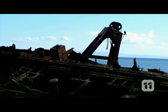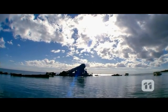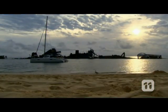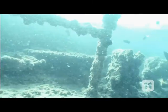Basically, when bad weather comes through, it comes in from this direction, which means that the water gets really, really rough. So boats would basically moor on the other side of the wreck just to offer a safe, nice passage for them. Creating a nice little shelter zone in there. And I guess it creates a really nice ecosystem for a lot of marine life down there as well.